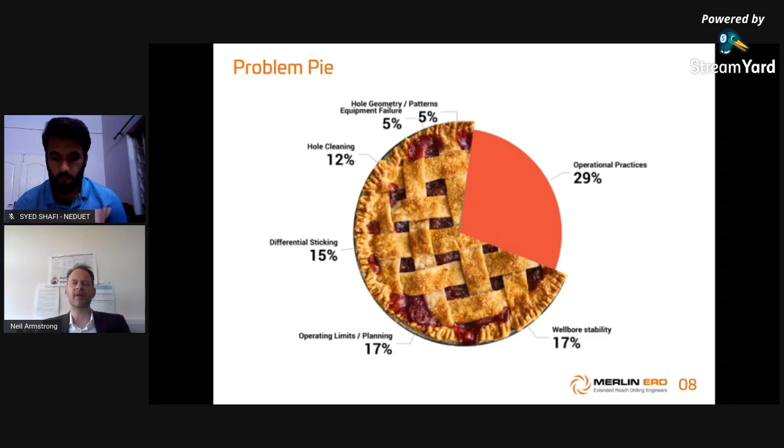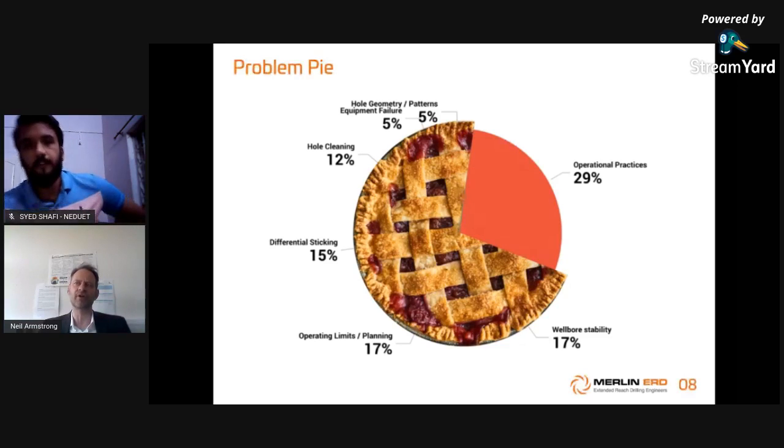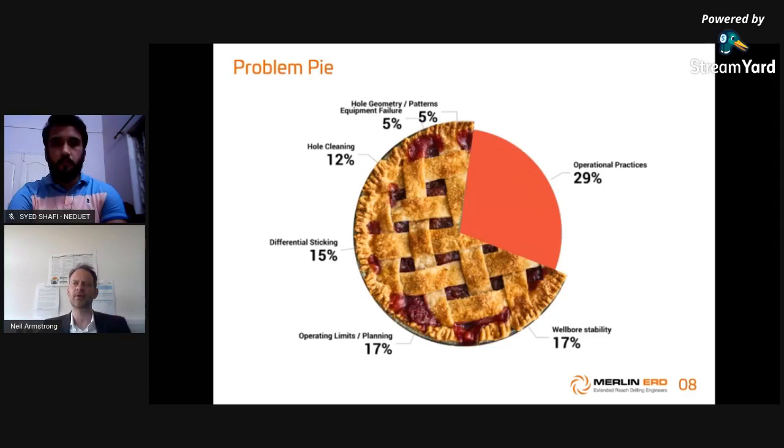But anyway, the actual numbers and the relative probability or regularity of occurrence is really not that important. So we'll talk about each of these one by one.